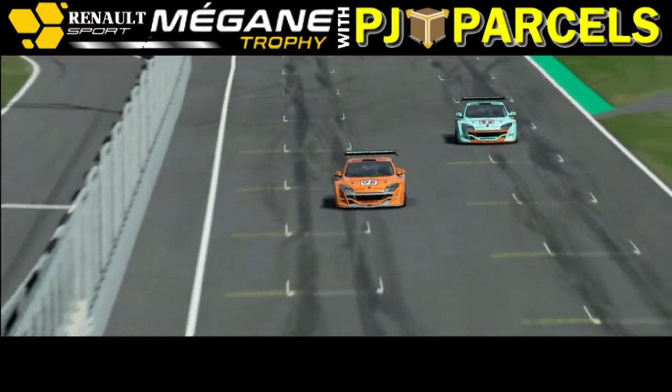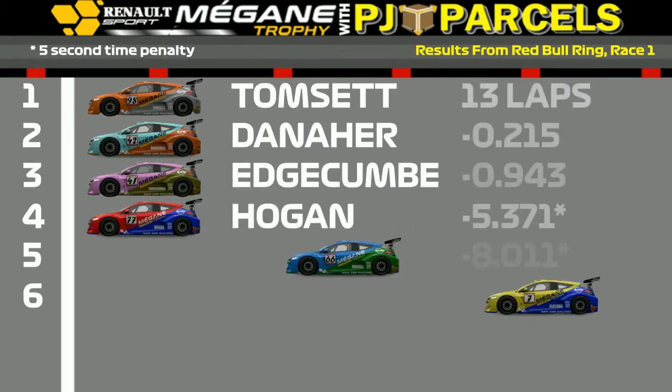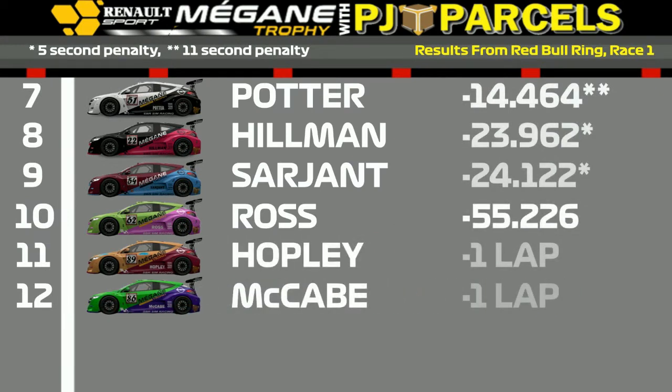James is going to take victory number 1 in race 1 from Ollie, and Jordan there in 3rd place. Obviously that penalty having an effect on Jordan, as we see James from Ollie, from Ryan, and then Jordan, then Declan and Luke recovering into 6th place. 7th was Phil, then Jamie, Nick, Brian, Andrew and Mark there, unfortunately both 1 lap down each.